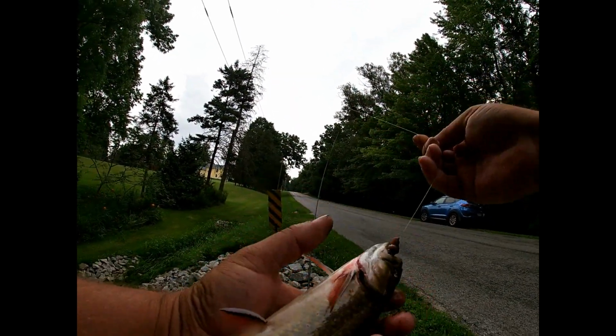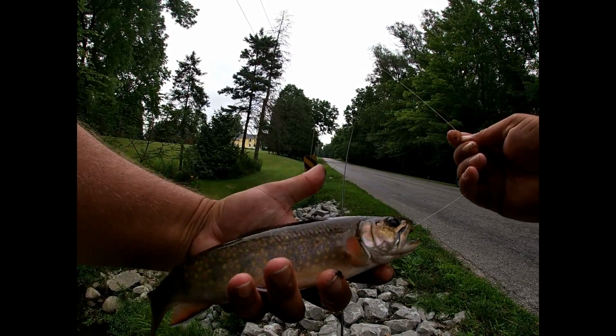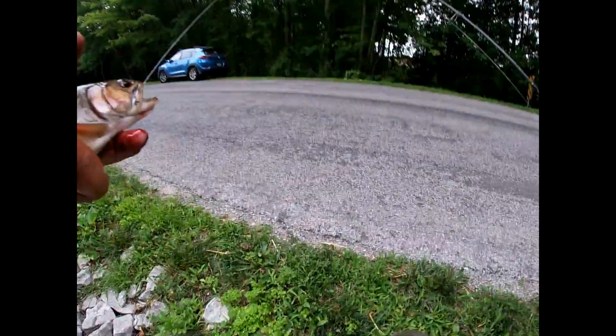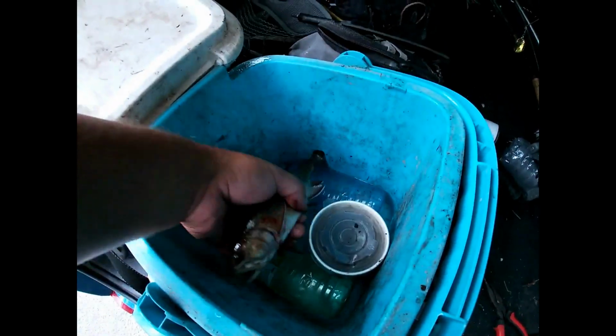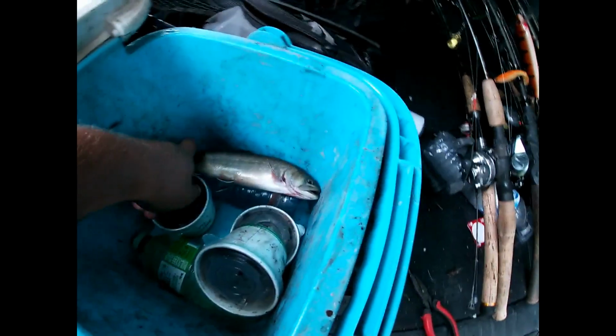Swallowed it as they tend to always do with the worms, but that's okay because I'm eating fish. Look at that beauty. I'm gonna put him in my cooler, get the hook out. Alright, we got one in the cooler. He's a good one. Hanging around here, they don't get very big, right? I think like a 15-inch would be a gigantic one, but this one's probably 8 to 10.